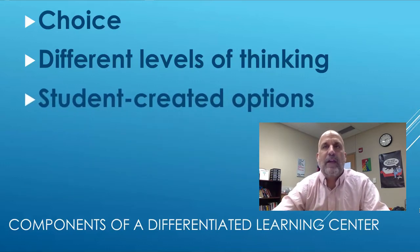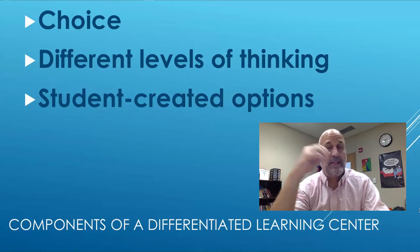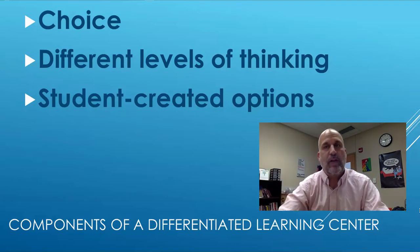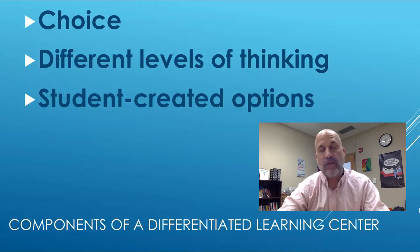You want to have the option, you don't have to, but a nice thing to do is to have a student created option. So a student comes to the center, maybe they start at the top and they decide to start there. Is there some place for them to go further that they can create? What is something that they can come up with? I never wanted to limit my students to my own imagination and my own thinking. They are good thinkers, and they can come up with ideas as well. So do you have options where students can create those themselves and take the learning even further?